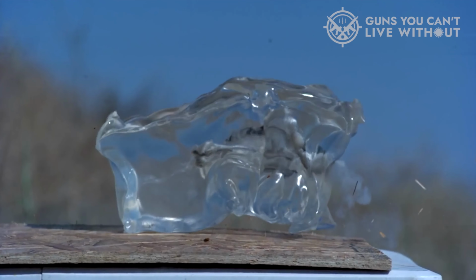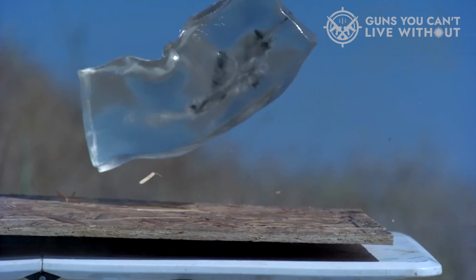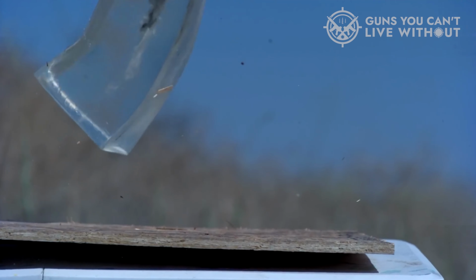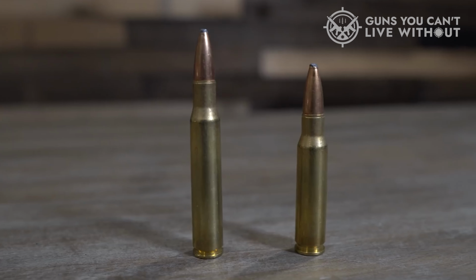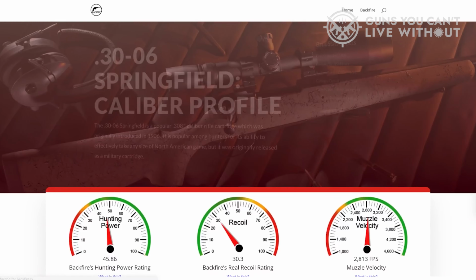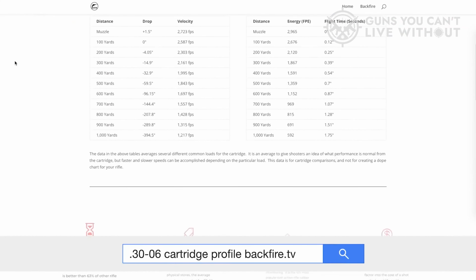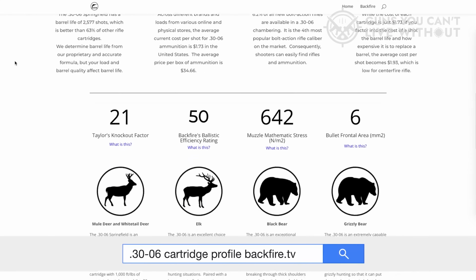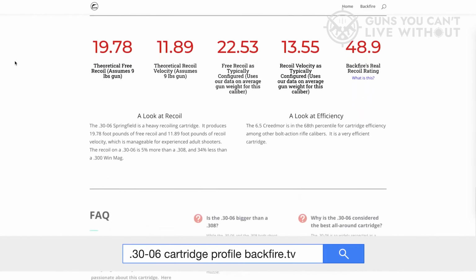Despite their slower initial velocity compared to their lighter counterparts, these heavier bullets retain velocity better and eventually surpass them, providing significantly more impact force downrange due to their greater mass. Hand-loading the 30-06 can enhance its performance. Most 180 grain factory loads deliver about 2,700 FPS. A good hand load can add an extra 50 to 100 FPS.